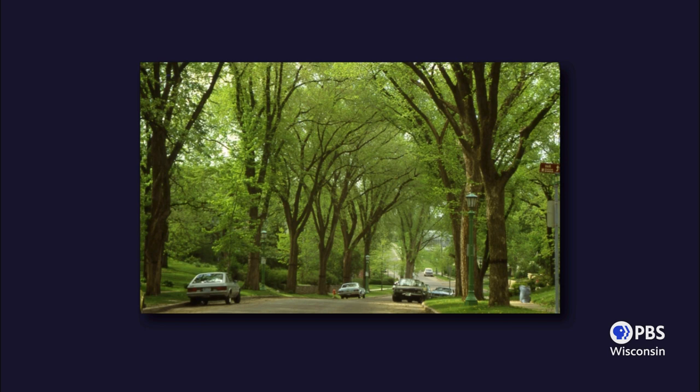The streets of most American cities used to be lined with gorgeous elm trees, providing a lot of beautiful shade. Well, that's a thing of the past. I'm with UW Extension plant pathologist Brian Huddleston to talk about why that's a thing of the past.